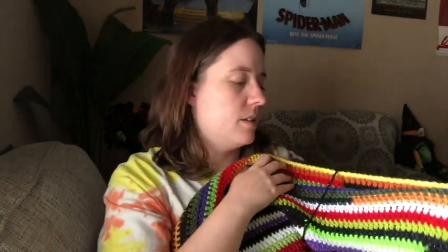And the blanket part around the square is just, it's called a solid granny. It's not a cluster granny, like the average granny stitch. I'm just doing straight double crochets and then increasing in the corners. That's all I'm doing, just super simple. These little guys I don't use patterns for, I just randomly make them.